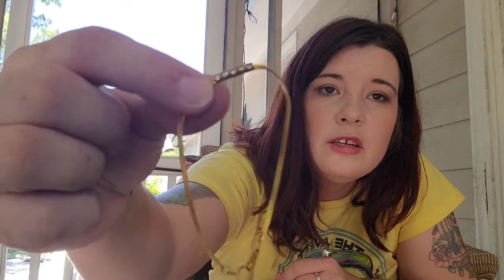So this is a gold herringbone bracelet. I don't believe it's real gold. It says Korea on the tag, but it's pretty. Oh, it's got some fake diamonds. I didn't even notice that. So that's cute. I'll lock that up with some other stuff.